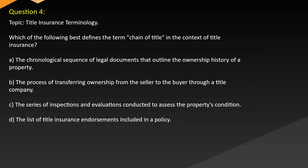Question 4. Topic: Title insurance terminology. Which of the following best defines the term chain of title in the context of title insurance? A. The chronological sequence of legal documents that outline the ownership history of a property. B. The process of transferring ownership from the seller to the buyer through a title company. C. The series of inspections and evaluations conducted to assess the property's condition. D. The list of title insurance endorsements included in a policy.